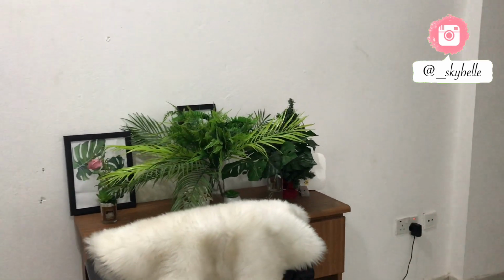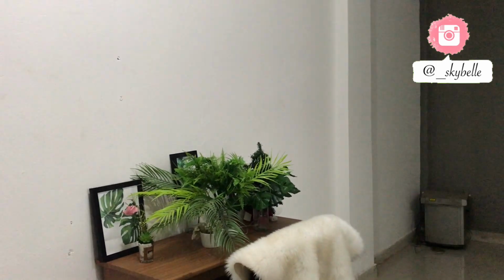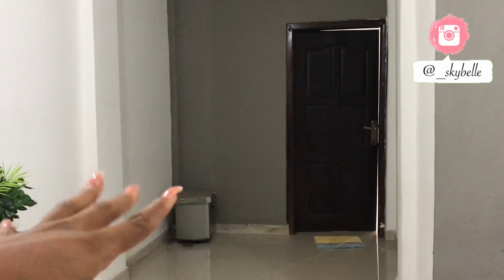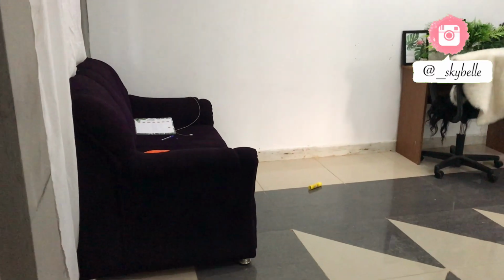Just to make it look a bit more, you know, mini office space and background, YouTube background. That is going to be the dining area. Lovely kitchen over here. Filming area over here. And voila, this is the door. So let me show you guys what it looks like from this point. This point, it looks really nice.